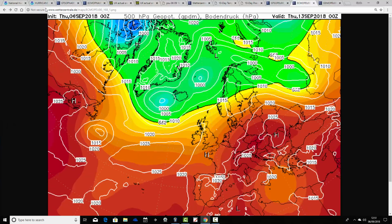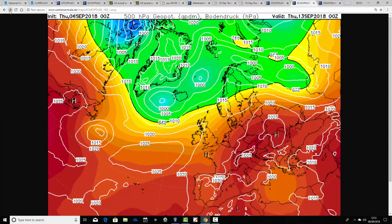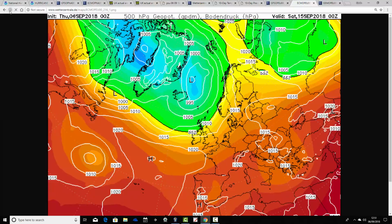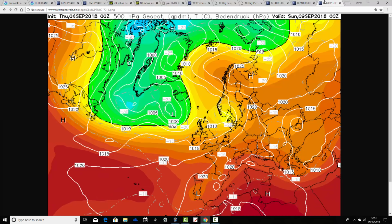Now that front drops southwards. By the time you get through to Thursday next week, we are introducing the cooler air from off the Atlantic, and we get up to day 10 with the ECM. That's how we're looking. Not quite as unsettled as the GFS. We saw it on the height anomaly flow chart, but we have broken through the Atlantic. We could roll on another day or so. I suspect it would turn increasingly unsettled again.